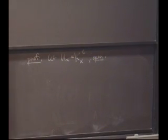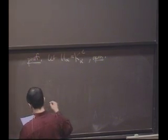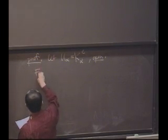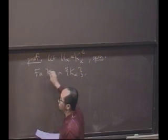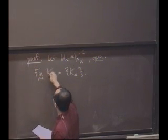Now, if this intersection of the K alphas were empty, I claim their complements would cover everything. Because if a point is in the intersection, that means that point is not in any of the complements, right? So if there's no point in any intersection, then every point must be in some complement. So this is the key insight. I'm going to fix, if you don't mind, some K in the K alpha. I'm going to pick my favorite compact set. I don't care which one. Fix one. I'll call it K.